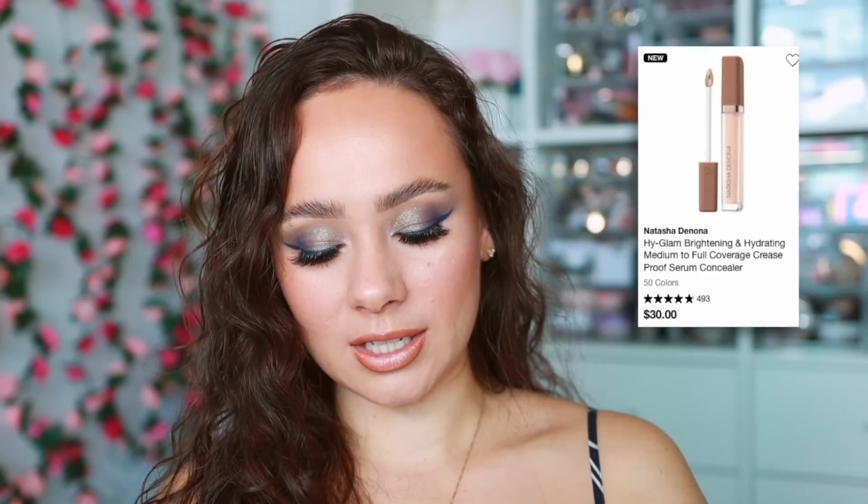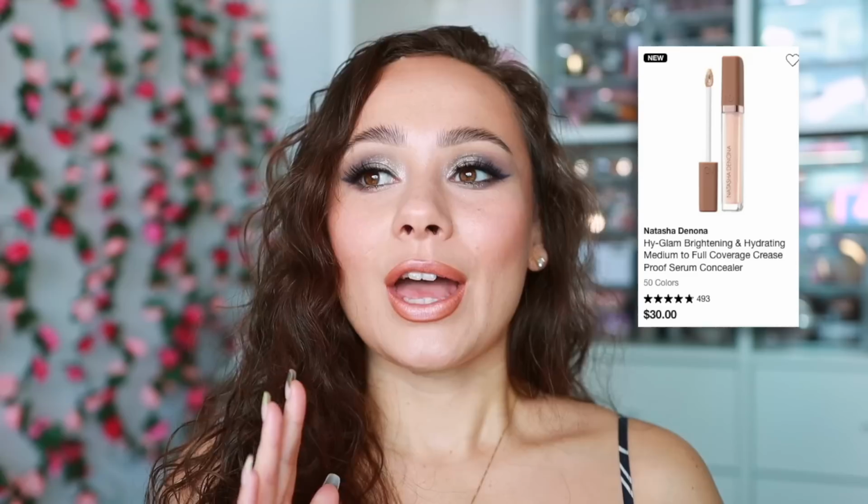I also tried a couple of concealers that I fell head over heels for. The first one, I haven't talked about it a lot since the initial review, but I love these Natasha Denona Hi-Glam concealers. It's just funny because the concealer that she had in her line prior to these was my least favorite concealer ever. It was so dry, so I was going into this launch hopeful that it would be better, but my expectations weren't too high, and this is the complete opposite, in the best way, of that last concealer.